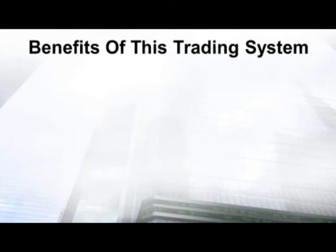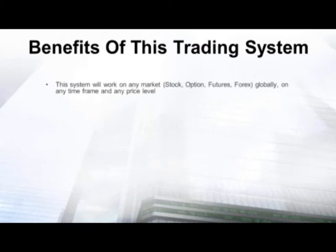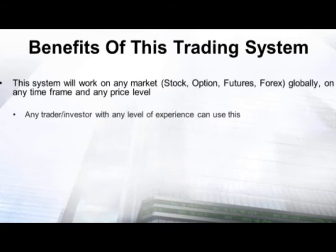Just about to get into the setup, but before I do, just a few benefits. Number 1, it will work on any market, be it stock, options, futures, Forex, and globally, on any exchange, and on any time frame and any price level for the underlying, okay? It really is a simple technical analysis-based setup that works consistently. Now, any trader or investor with any level of experience can use this. You will see how quickly you'll be able to pick this up once I show you what's involved.